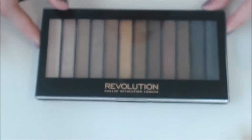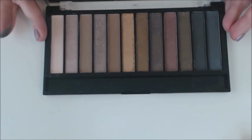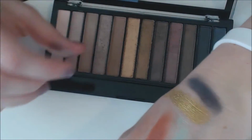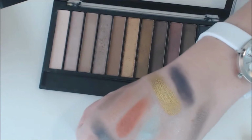This is from Makeup Revolution, and I think it's called Iconic. Yeah, it's their Redemption eyeshadow palette, Iconic 1. And I swear it is a dupe. The quality might not be quite as awesome, but you know what? It's up there. It's good. I definitely recommend checking this out if these colors are something that suit you.